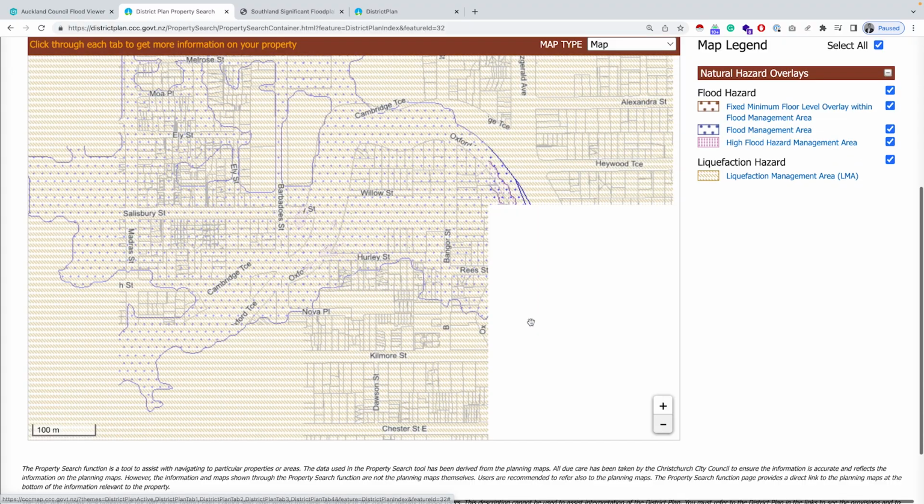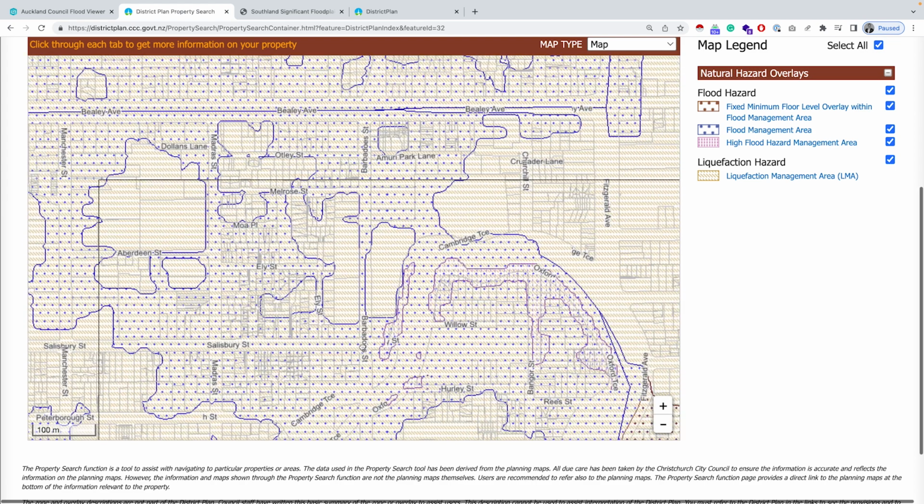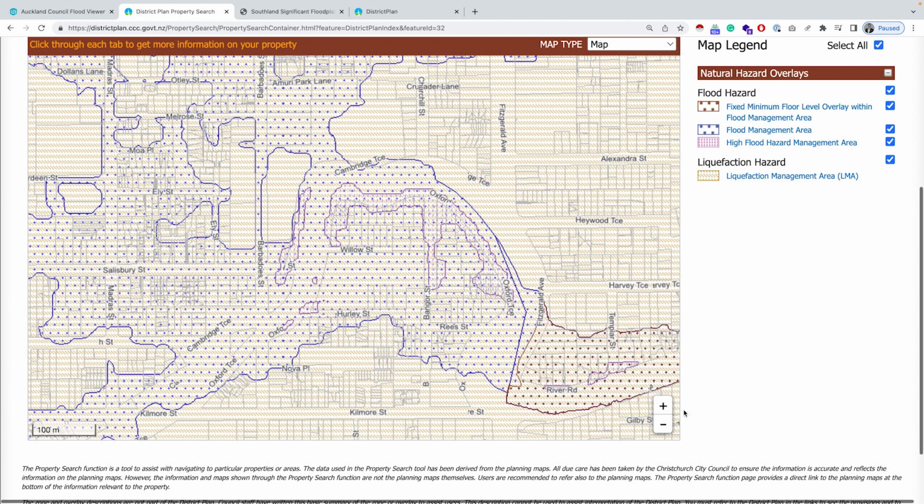And the thing you've got to be really careful about in Christchurch is that most of the city is a flood-prone area. So their map from Christchurch City is nowhere near as user-friendly. Oh, it's quite clunky, isn't it? Yeah, but because Christchurch is quite a low-lying city, like most of it is in what's called a flood management area.